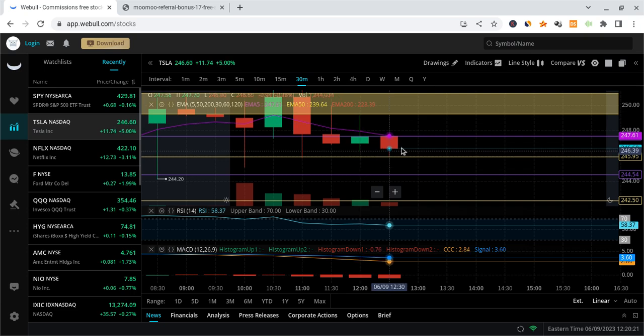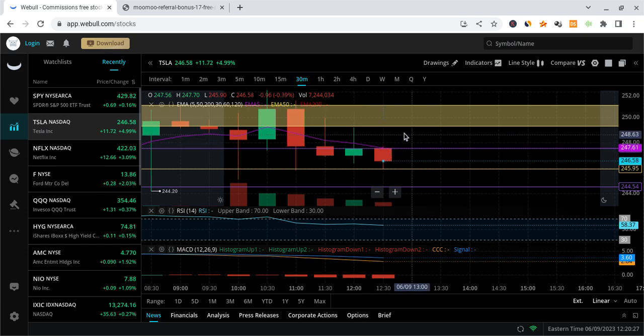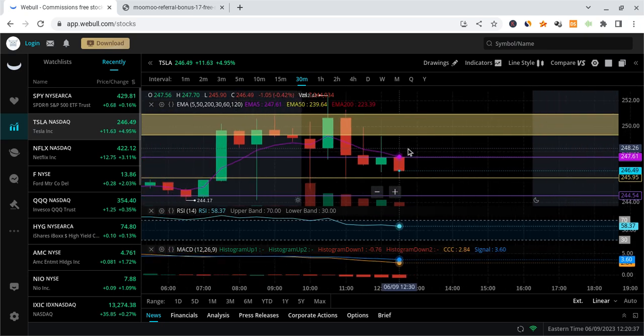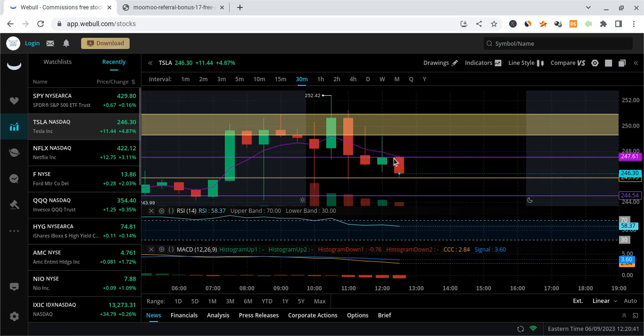If it manages to break to the upside above this 247.5 resistance, it could try to make its way closer to about 249 to 250, this entire zone right here. It hasn't been able to break just yet, but I'm going to be very patient with it. It's still pretty strong in a way because it's holding up nicely, right? It's not insanely strong to the point where it's breaking 250, but it's still gapping up nicely and still holding, right? So that's a good sign for Tesla.